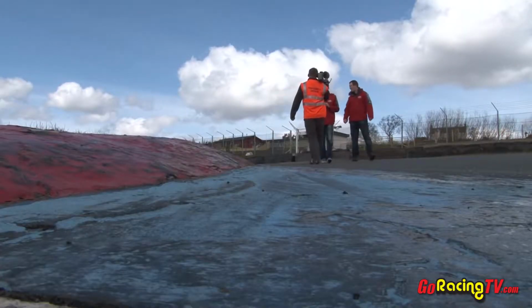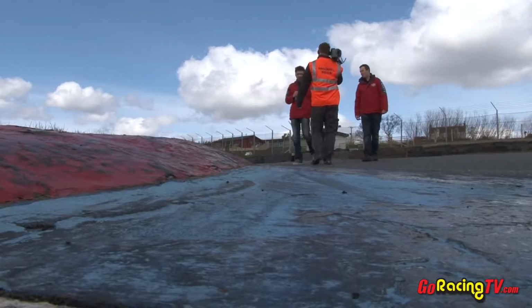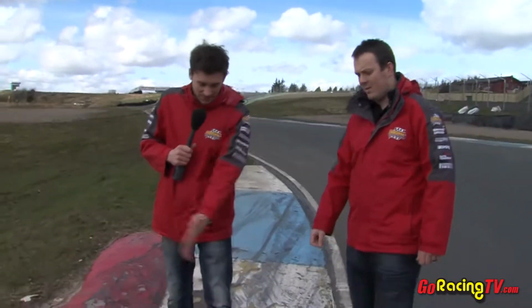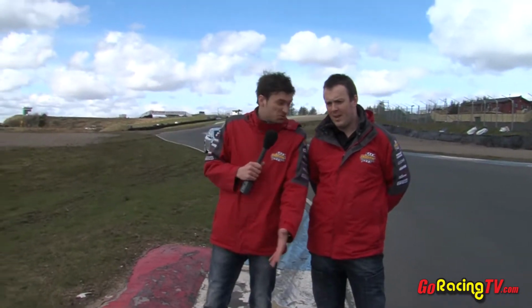Well, that's what I was getting to. The curbs here at Knockhill, in the past we just had a flat curb, and in a car, which I'm used to, we can use every inch of it, but on a bike I'm guessing this is the original flat part of the curb that you could probably use, I would suggest, on a bike.